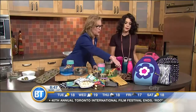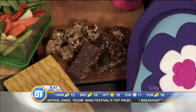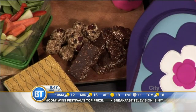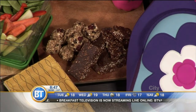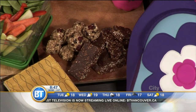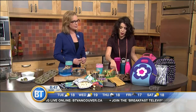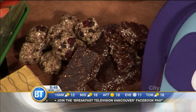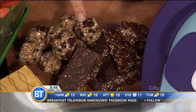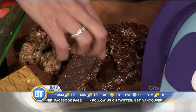More about containers, but what? Okay, this deliciousness. Instead of buying the packaged granola bars that are filled with chemicals, guilty, and loaded with sugar, which are actually pretty expensive as well, $4 to $5, guilty. I have 5 to 6 very healthy, kid-friendly recipes, all approved by my 3 children, who are picky eaters, on my website at nourish.ca. These are energy balls. They're made of oats and dates, and then you can put whatever you like in, sweeten it up with some chocolate chips. And these are some puffed quinoa cacao bars, which are delicious, and the kids love them.